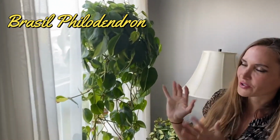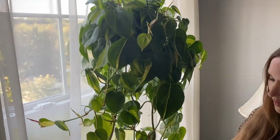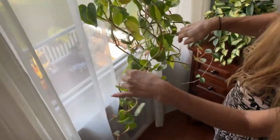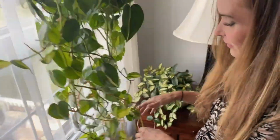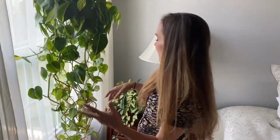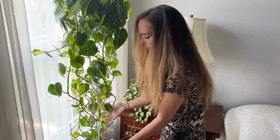And this guy absolutely loves this sort of north, east, west. I'm not really sure which direction it's facing, but he loves this window. I mean, look at this growth. Wow, it's crazy. And I actually wrapped the growth up and around because it touches the floor and gets stepped on, so I wound the few that were touching the ground up.